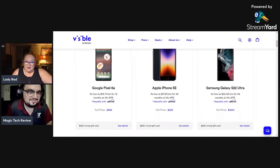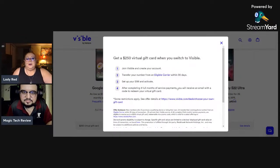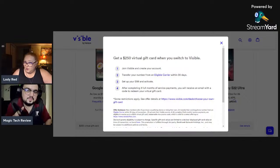If you want to get a high-end Samsung phone, this is the other phone everybody's talking about, the S22 Ultra. Join Visible and port your number. You get a $250 virtual gift card when you switch to Visible. Okay.